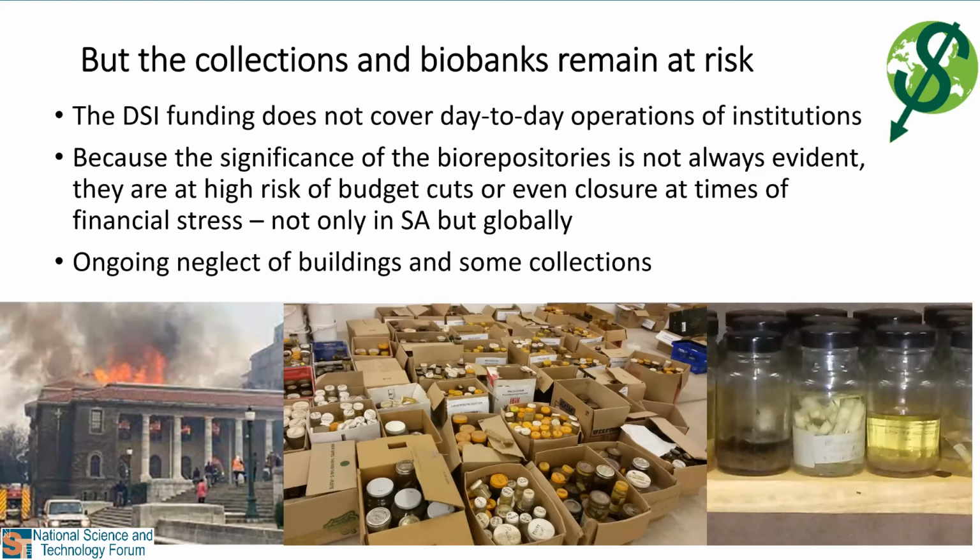And there is ongoing neglect of buildings. Often the buildings are old, they're not well maintained. And I'm not talking about UCT for the colleagues there. I'm sure your buildings were well maintained, but fire is a massive risk. And then some collections, there just isn't the capacity to look after them. And so they're at risk from various things.